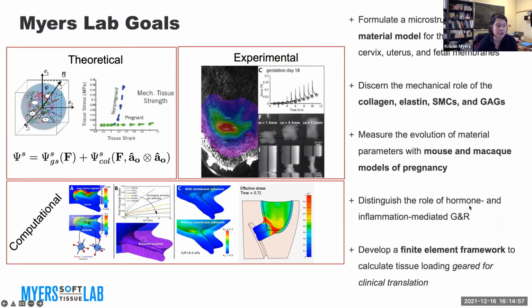We have an interest in hormone-mediated growth and remodeling, and in differentiating it from inflammation-mediated growth and remodeling. They give two very different materials. With hormone-mediated remodeling, you're left with a strong, compliant material that doesn't want to break, whereas we found that inflammation-mediated growth and remodeling leaves the tissue embrittled and likely to break. And then I'll show you the finite element framework that we're working on. So I'll pause here for any questions, and then we're going to start diving into the work.